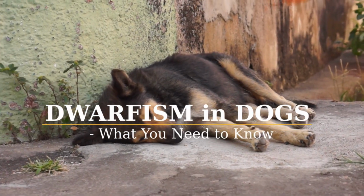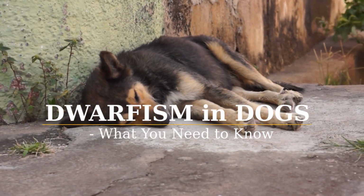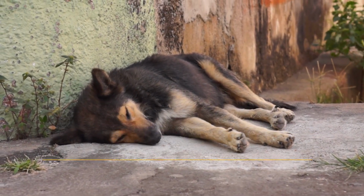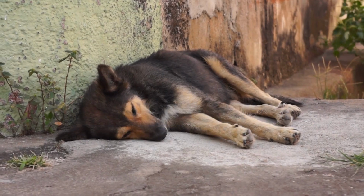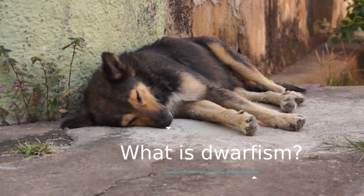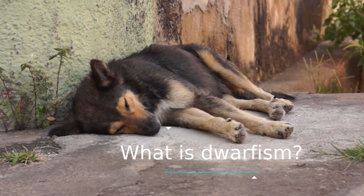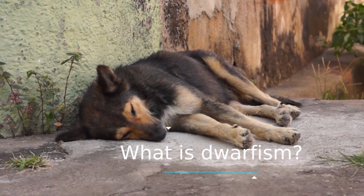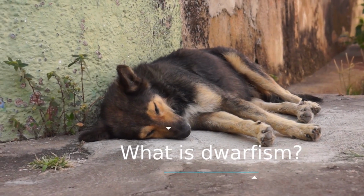These conditions are hereditary, meaning they can be passed down from parents to offspring through genes. In this case, only one parent needs to have the gene for their offspring to inherit dwarfism. What is dwarfism? Dwarfism is a medical condition that affects both people and dogs. A dog with dwarfism has abnormally short stature and disproportionate body proportions.